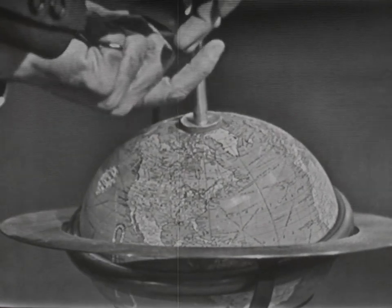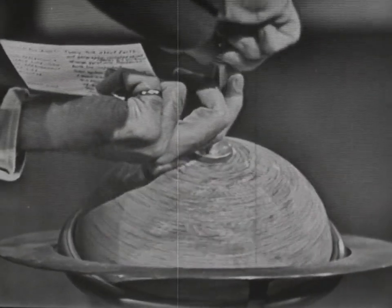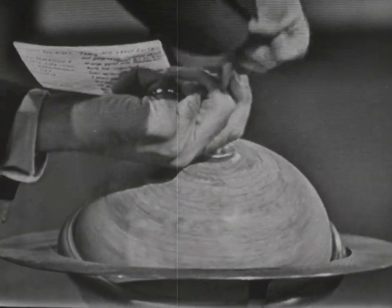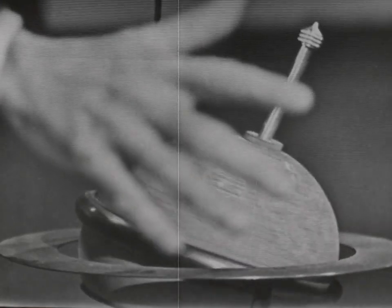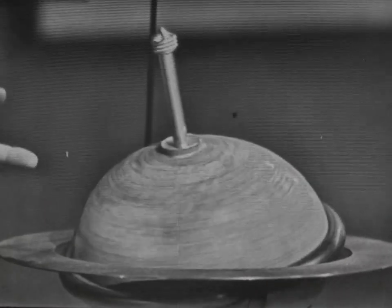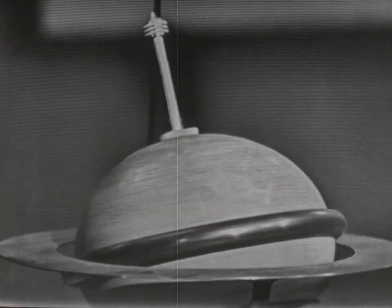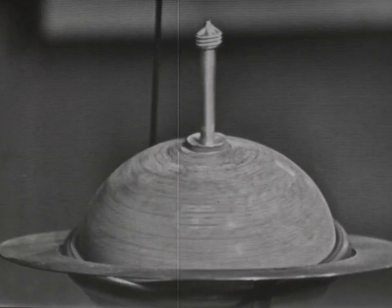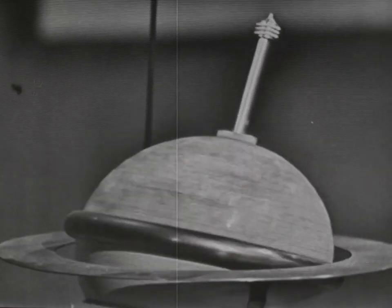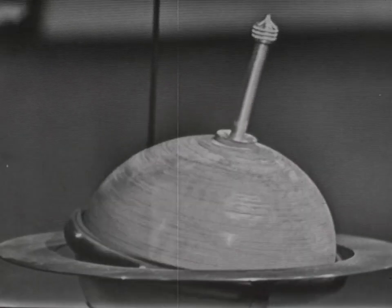Suppose we spin this Earth, tilting it just as it's tilted in reality. I'll just spin it, get it going well, and then let go of it. Now watch what happens. Do you see that motion of the pole of the Earth? That is the Earth's effort to counterbalance, by spinning, the gravitational pull of the sun and the moon upon the excess material around the equator of the Earth.